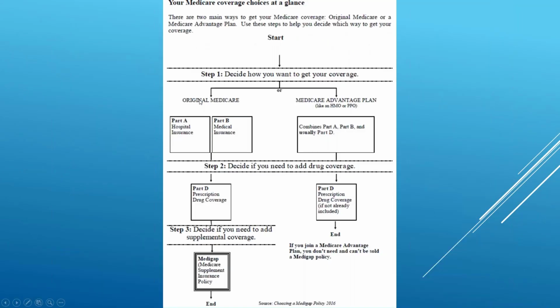So that kind of brings us towards the end of the presentation. We have covered the entire chart here. This is the original Medicare side of the chart where you get all the choices. You get an original Medicare A and B, you keep those. And then you get a Medicare supplement plan, also called Medigap, that pays your out-of-pocket cost up here. And a prescription drug plan to help out with the prescriptions.